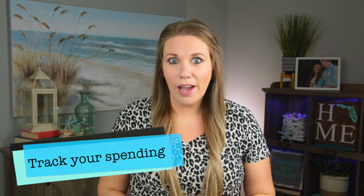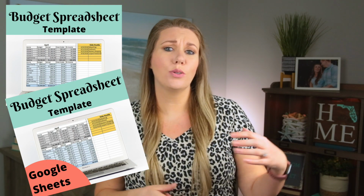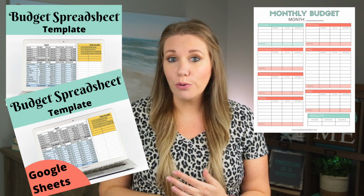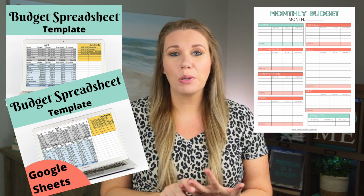Number one is to track your spending. I personally recommend tracking your spending in a budget. I love Excel. You can do a pen and paper budget. You can do an app. You can do Excel, Google Sheets. I have a pen and paper printable for you if you want it, an Excel template or a Google Sheets template.